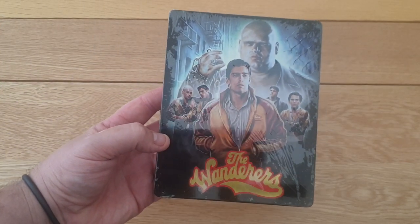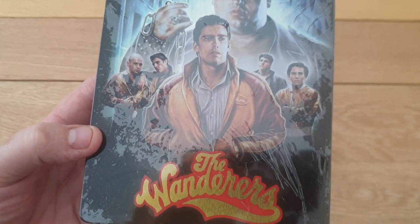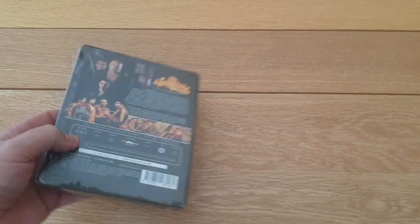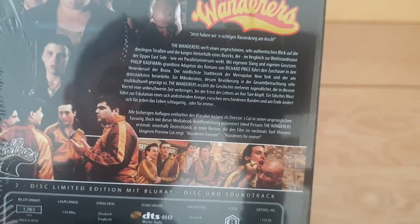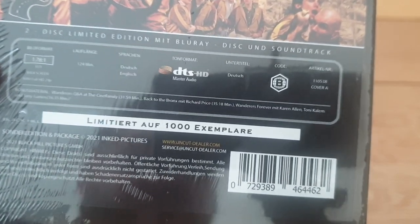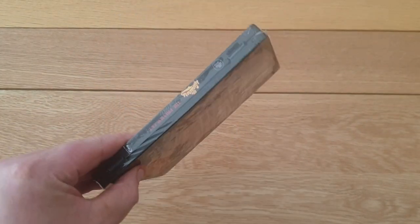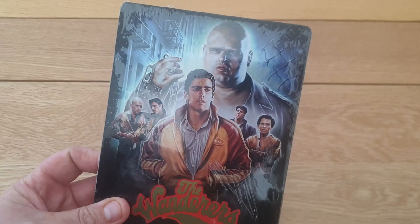The Wanderers. Like I said, it's still got the plastic on, but just look at the artwork there. You got the Baldies there, and you got, you know, The Wanderers. This is a classic film. Absolute beautiful steelbook. That's German on the back, guys. So if you can read German, fair play to you, but like I say, I can't wait to dive into this again. It's limited to 1,000, so these are going to sell out pretty quick. I think it cost me about £19, Blu-ray, The Wanderers. Absolutely gorgeous steelbook, though. As you can see there, awesome. So pick those ones up, guys.